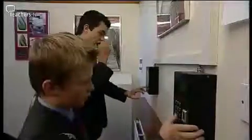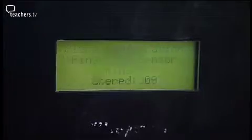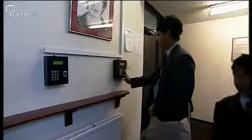From a teacher's perspective, the advantages are that if a boy is missing from your lesson for any reason, you can go online and immediately discover whether they have registered and are in school and therefore are missing for other reasons. So you can action missing students immediately, which can often be really effective. Some schools use biometrics to register students within every lesson, but here in Loughborough it's only done twice a day.